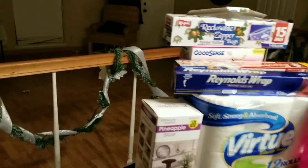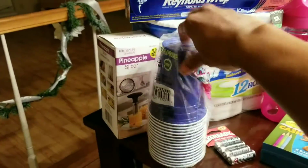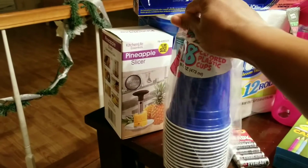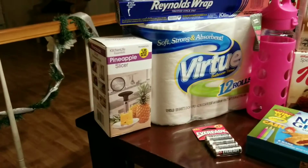Let's go ahead and start over here with things that are not food. I just got some regular old paper cups. If you guys can see those, they're like blue Solo cups, I guess. But this is an 18 count of plastic cups.